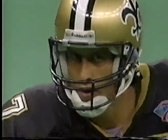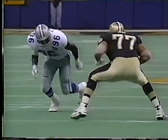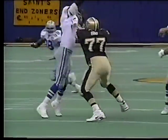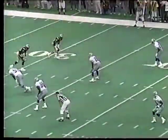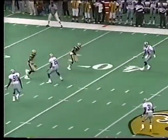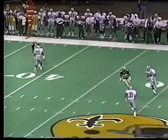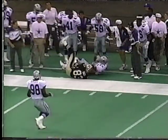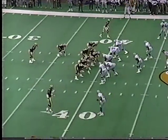Jim Everett getting good protection from the left side where William Roaf has moved over, number 77. And that's Shante Carver, their rookie number one choice. Shante's given away 60 pounds to Roaf. Nice inside route. You just freeze the defensive back. Jim reads man-to-man coverage, picks up the first down. Very methodical. 1st and 10 at the 40.